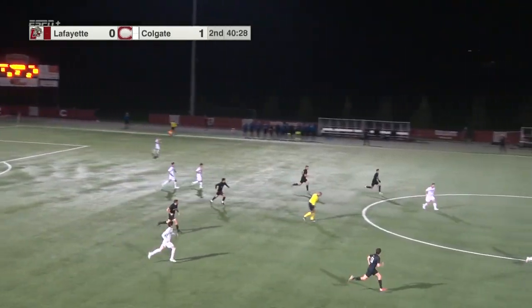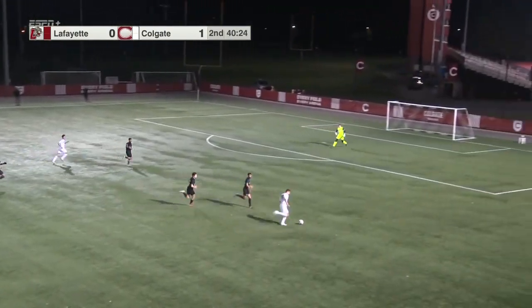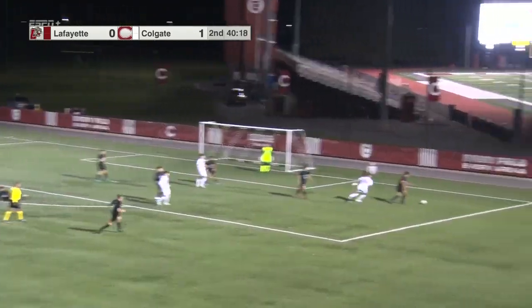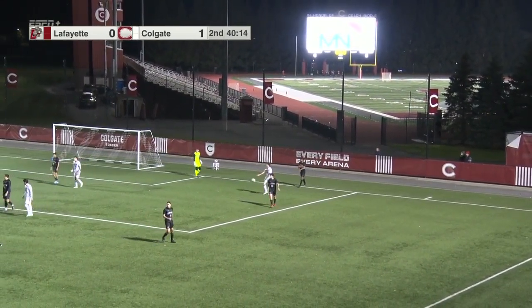Pham. Good ball for Steed. Plays it through. It's DeVoe. DeVoe into the box. Stops on a dime, turns back. DeVoe trying to get back onto his left. Dispossessed nicely by Hazel.